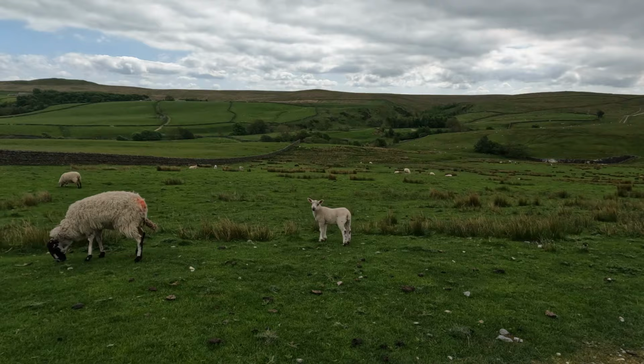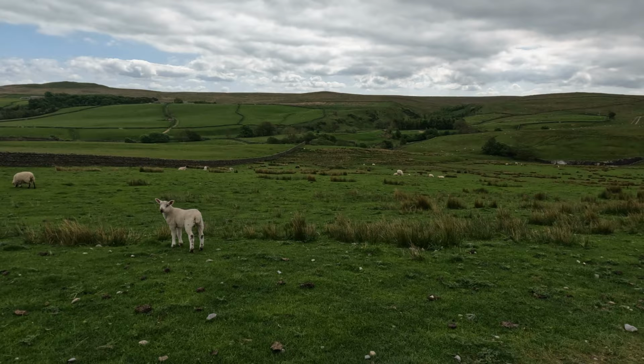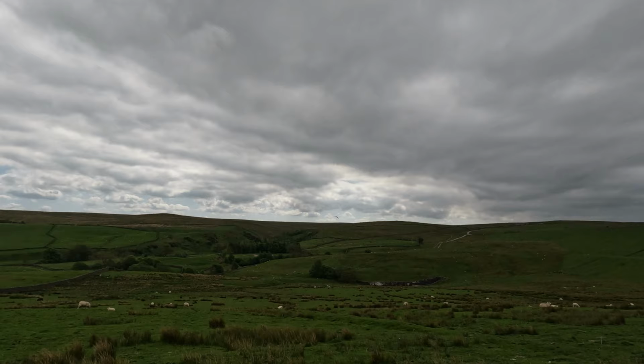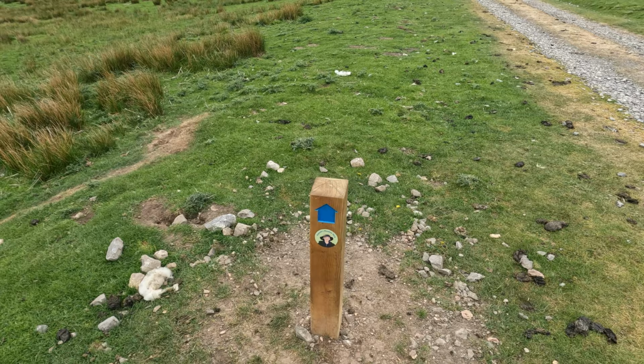Even today you can see sheep and cattle grazing on the land. You've then got marsh marigold, yellow rattle, adder's tongue fern, lapwings, curlews. It was easy to see why Hannah fell in love with this valley. Here we go, this is the first signpost.